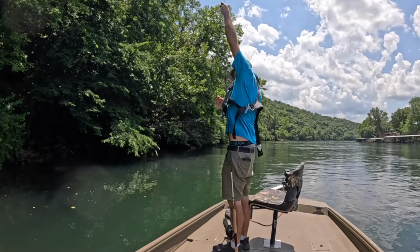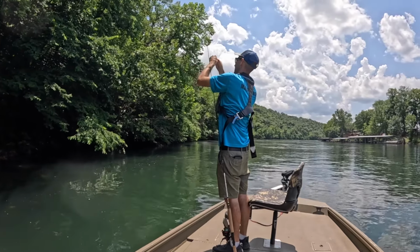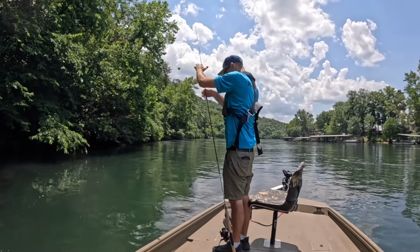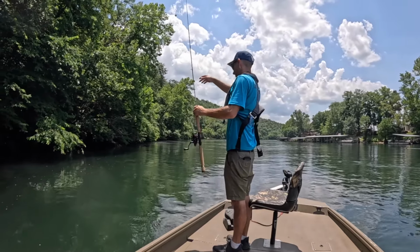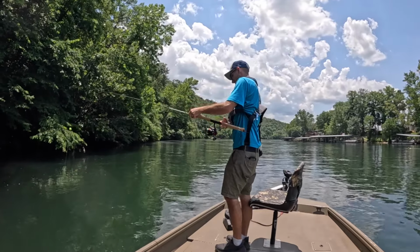My rod's 9 foot, so if I go about even with it, it's a good measure. I'll go a little shallower this time. Yeah, I got about 8 foot this time around.